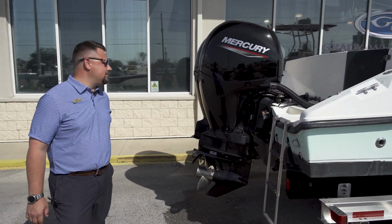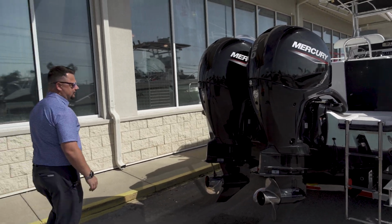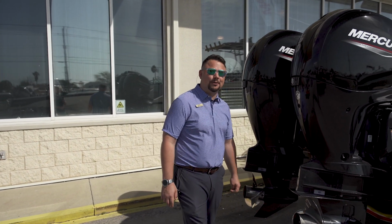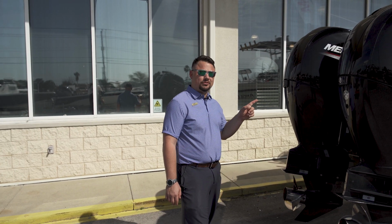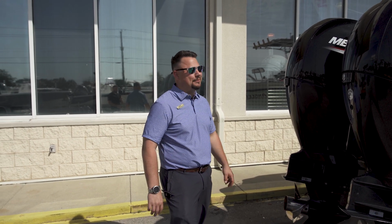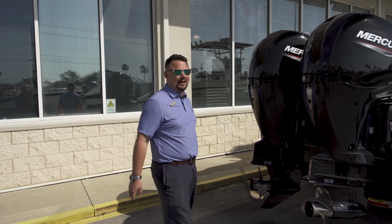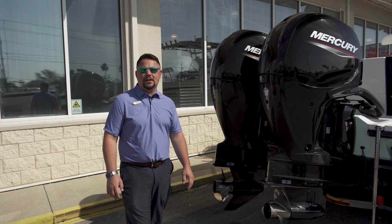This one is powered by 2021 four-stroke Mercury 150s. What's important about these is not only that it was repowered this past winter, but that they've only got 22 hours. They're four strokes, so they're nice, quiet, fuel efficient. Don't have to worry about oil changes other than about once a year, depending on how much you're using it. But we've actually got warranty on the engines, the things that matter, out until September 24th of 2024.